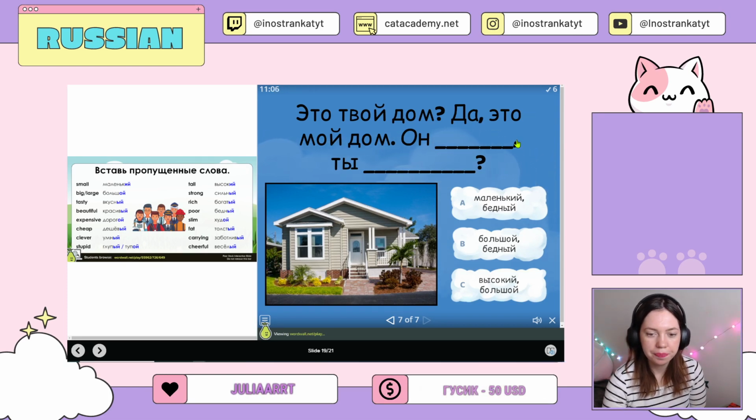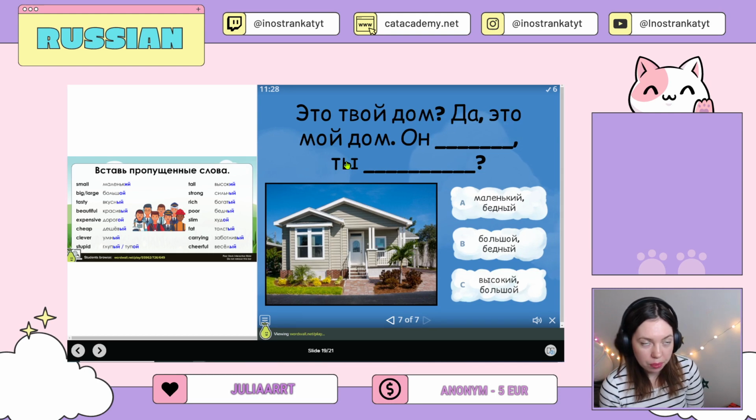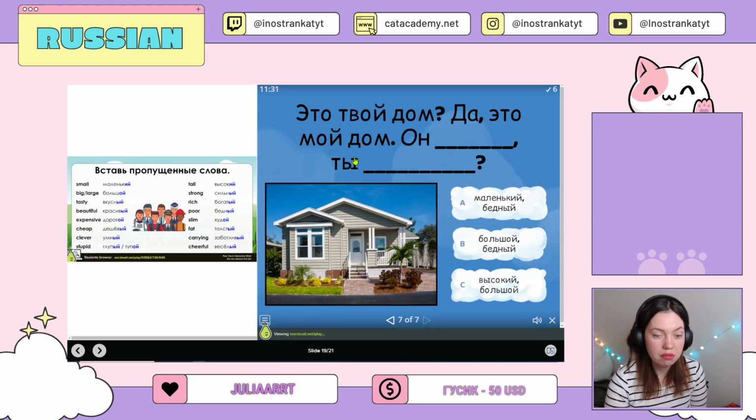Let's think with the first one. Он маленький. Would it make sense? Он маленький. This house is not very big, so maybe for someone it is small. Да. Ты бедный? Are you poor? Okay, small house. Are you poor? Kind of makes sense. It's not really polite, but sense-wise, okay.